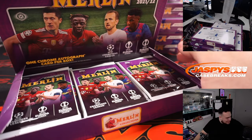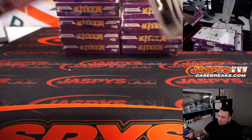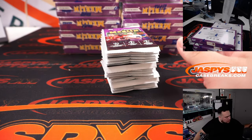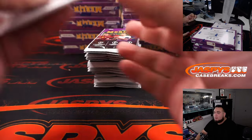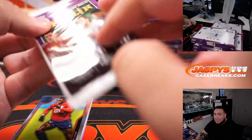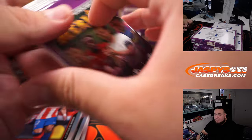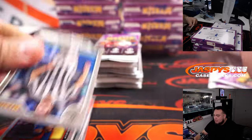Again, I know it's a baseball release date today, but ain't nothing wrong with throwing in a little soccer case break as well, especially since this was only a new release two days ago, so it doesn't shock me. But I think after that hit parade, guys, we might do another one of these Merlins tonight, who knows, but I think it's going to be a lot of baseball the rest of the night.